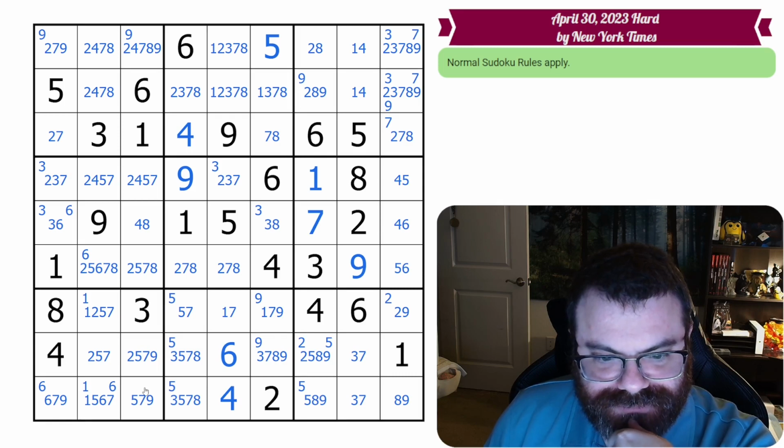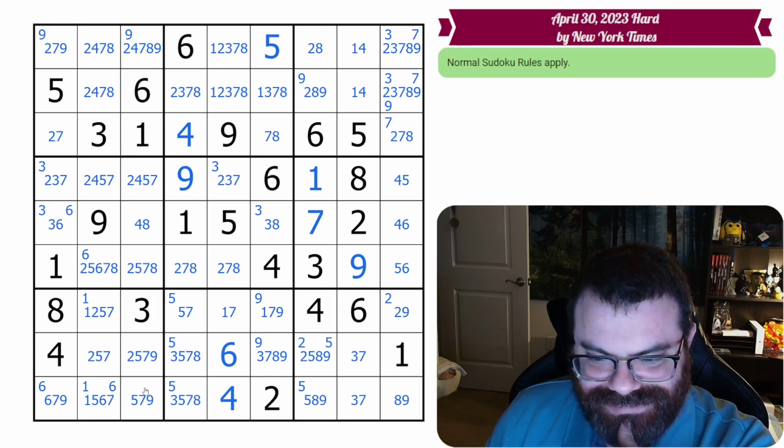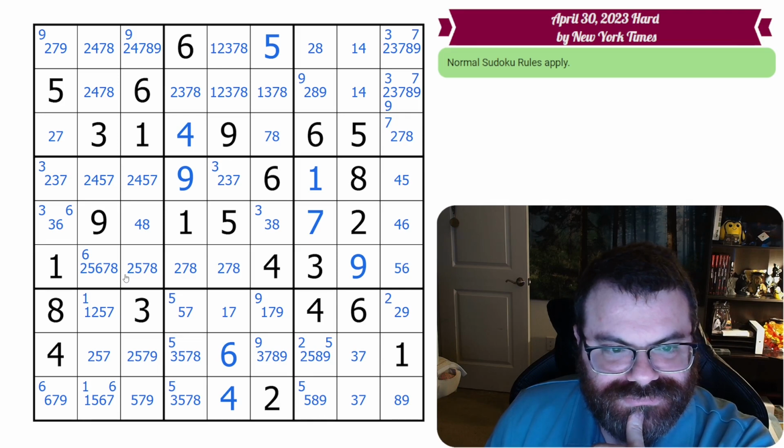So, where's the pair or triple that I'm missing? It's always that. Or a hidden single. I'm going to try to scan carefully this time. I mean, last time I did scan carefully and I still missed it. But I'm going to do my best to not gloss over it.